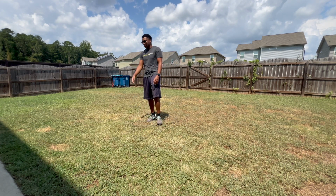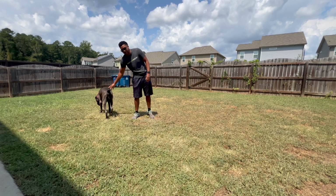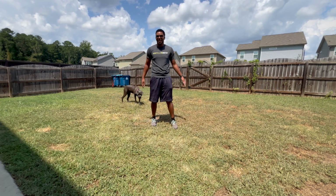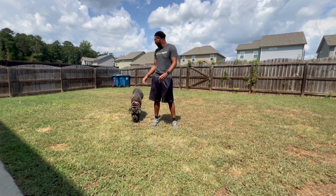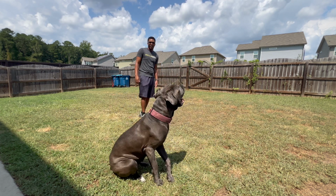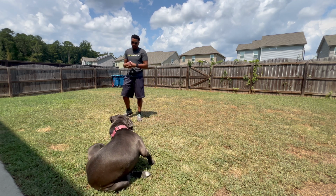So Aziza, on the other hand, she's a done deal. She's by no means a small dog either. Shango just makes every dog look small. Aziza is typically in that 90 pound range as a female. May touch 100 here and there, but other than that, they're pretty solid.